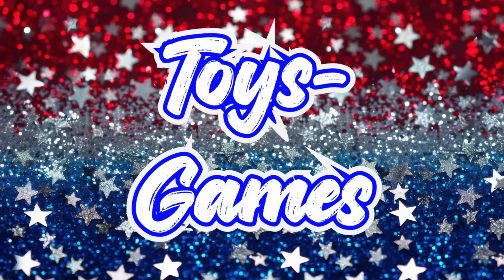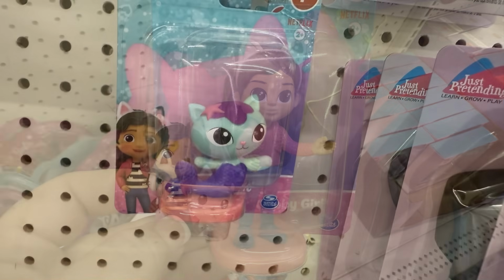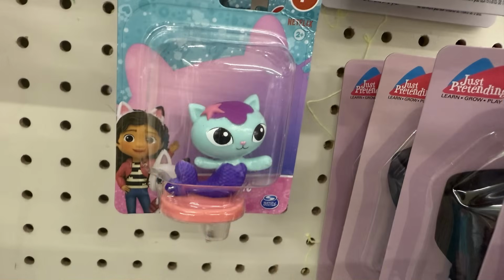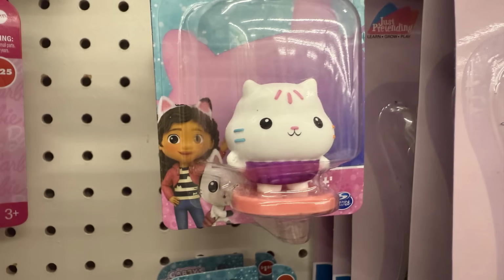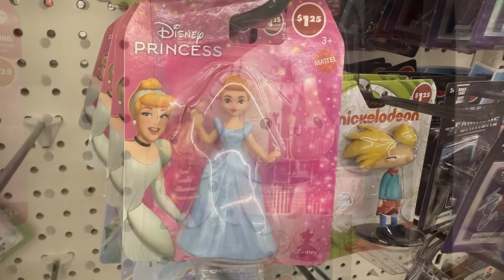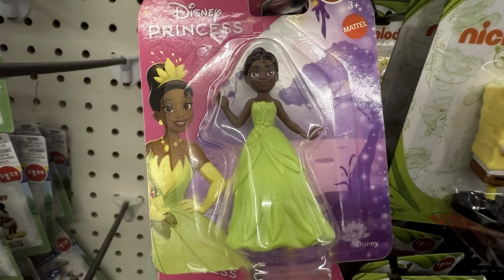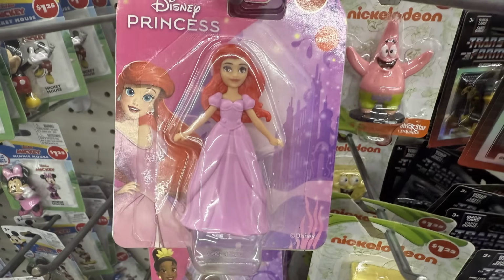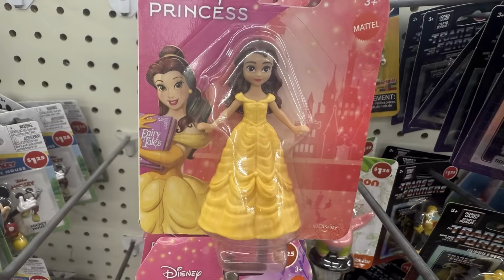Now for the toys and games. For little ones, they have these Gabby's Dollhouse little miniature figurines. You have all the little animals from the show. There's the mermaid cat, this little cat here, and then this cute little one. They had the Disney Princess by Mattel. Those are the little figurines. There's Cinderella, Princess Tiana. They also have Ariel, and then Belle. And of course, we cannot forget Frozen.